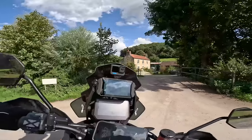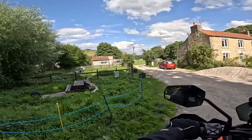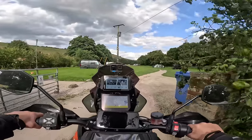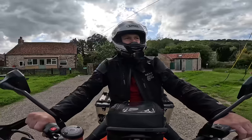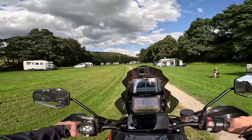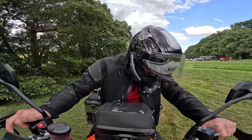Low farm campsite. That's not too busy. Reception just there. Like that. So this is low farm campsite. Absolutely lovely host. Couldn't have been nicer. Lush location this as well. Much better. Yeah, that's much better.